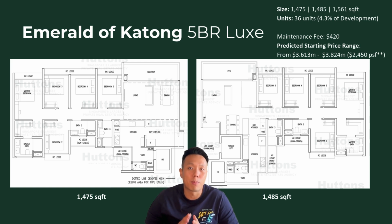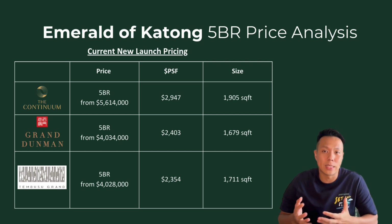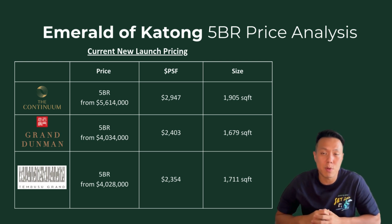This doesn't come with a private lift. The second layout is the one and only unit of its type, on the ground floor, 1,485 square feet. This does come with a private lift. And the last layout here is the biggest of its size, 1,561 square feet, that comes with a private lift as well.